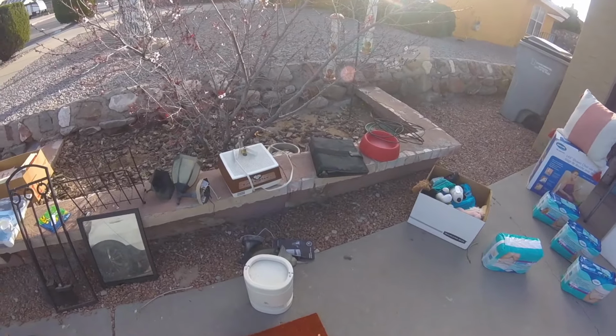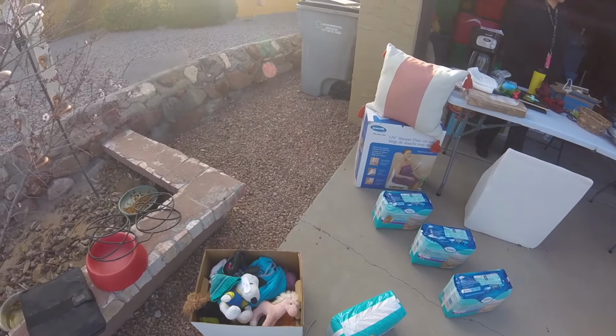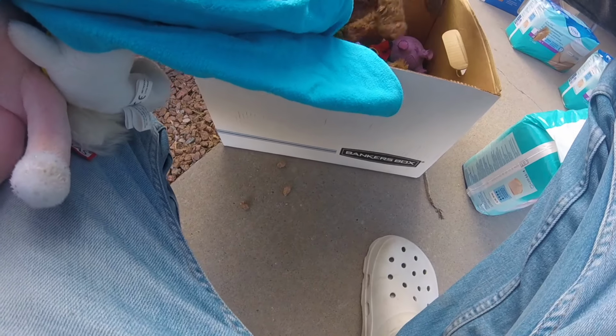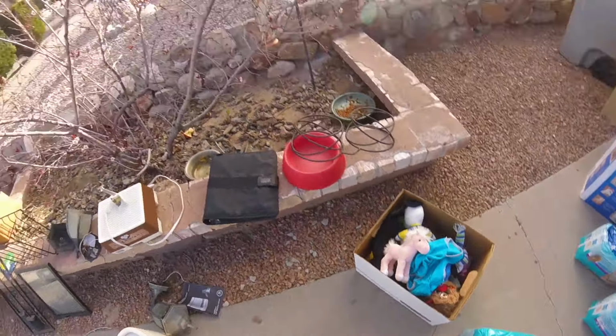Now, this was the next yard sale here. I do regret not buying this piece right here. I'll go ahead and show you in a second. First, I went ahead and looked in this box of plush here. There were a couple items in there that I thought might have potential, but after looking at them closer, I decided to put them all back.